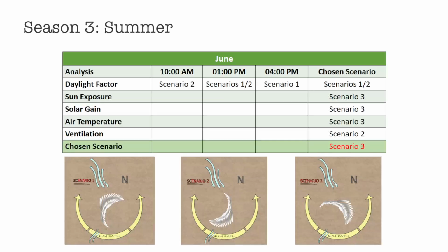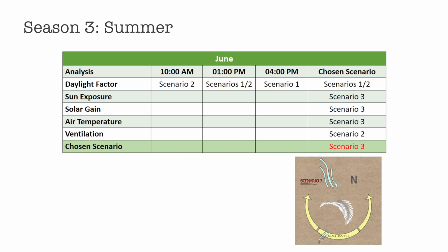Last but not least, during summer, it is preferred to use scenario 3 in order to achieve the highest reduction percentage of daylight exposure and solar gain, while it will achieve the highest reduction percentage of air temperature at the same time.